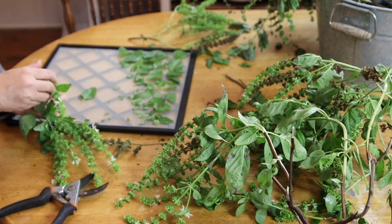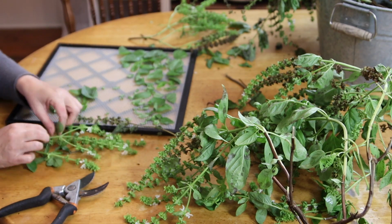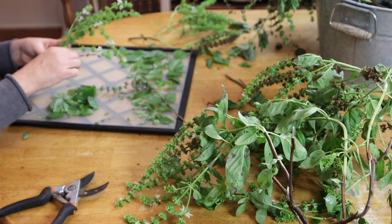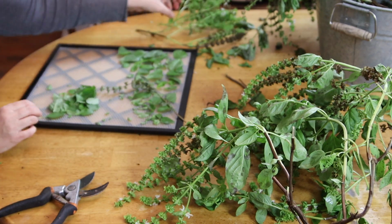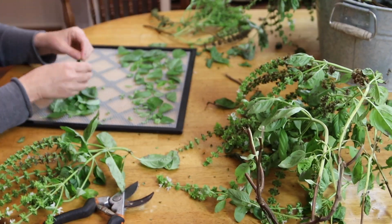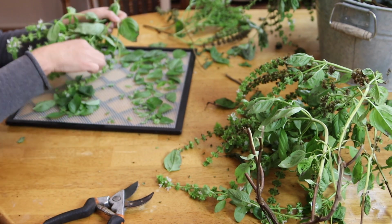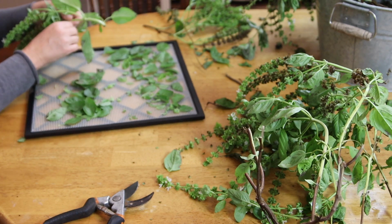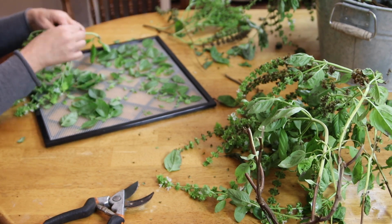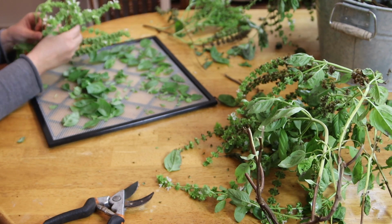But I'm going to go ahead and fill up these trays with basil leaves for my dehydrator, and then when I get them full, I'll put this in the dehydrator and dehydrate it at 95 degrees. It always turns out really well, and what I do is I just start checking it, I don't know, like every couple of hours after I get it going, and I take it out when it looks ready.